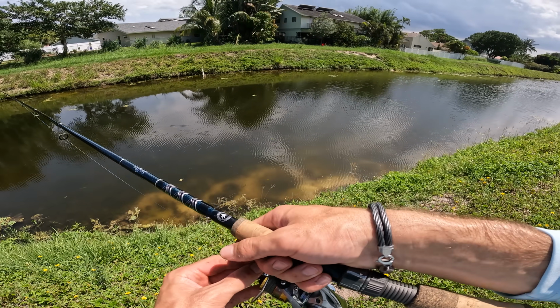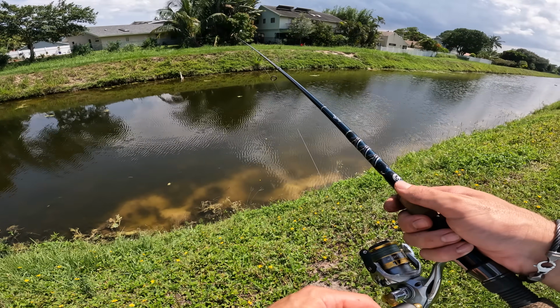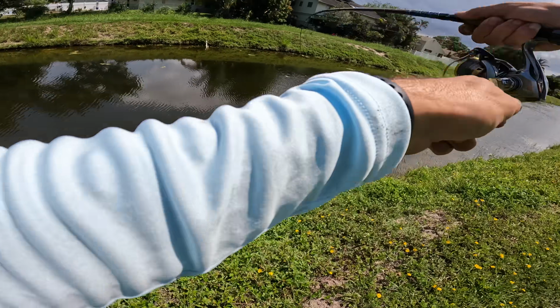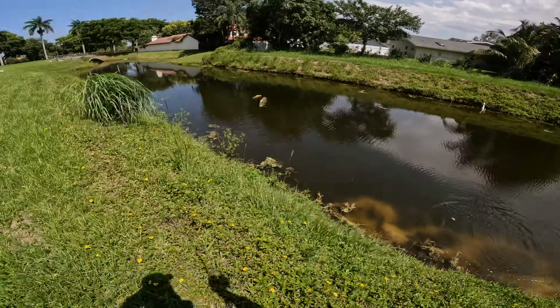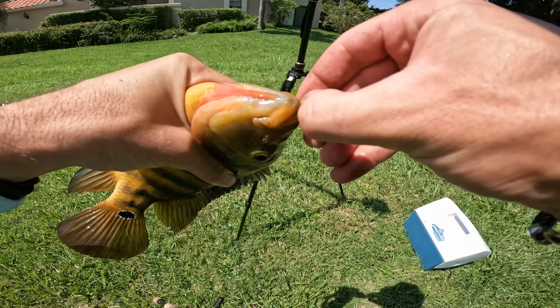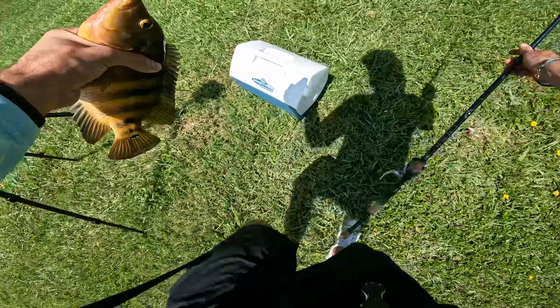Come on, cichlid. You want a little cichlid? I know Jeremy wants a cichlid. Got him. Yes. There's number 2. Hell yeah. One for Jeremy, one for Willie. There we go.